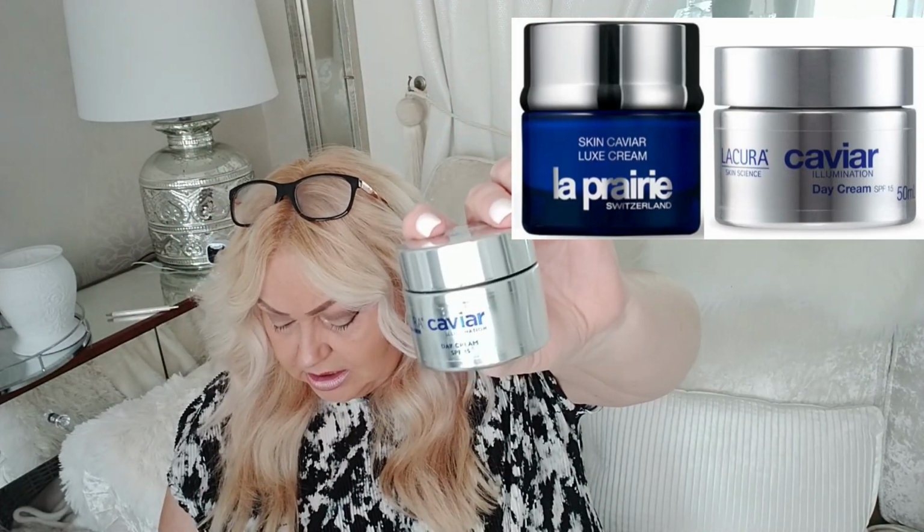I'll now move on to some of the beauty products. You've seen us review a couple of these products in the past, because I'm actually currently using them. So one is the Lakura Moisturizer, which I paid £6.99 for, and that is a dupe for the La Paris, which is £400. So that saving is just unbelievable, and it's really good.